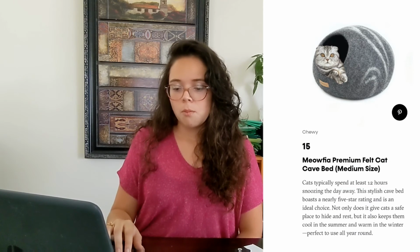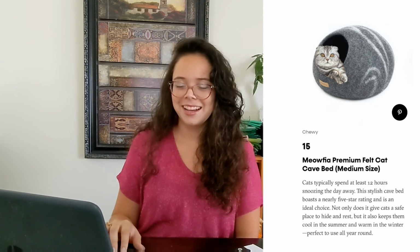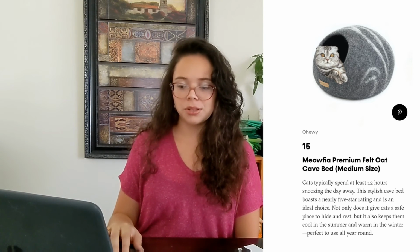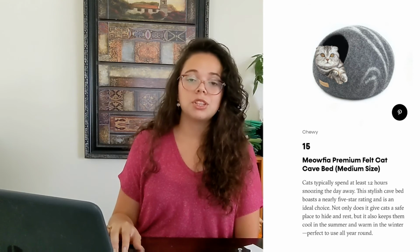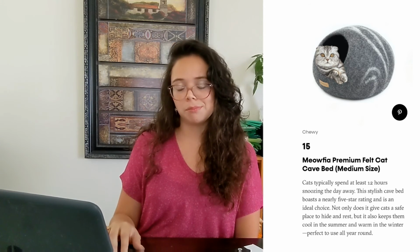All right, next we have the Meowfia Premium Filled Cat Cake Bed. This looks really cute. I would never get this for my cat. I would never spend $40 on a bed because she never uses it. So it's a big pass for me.